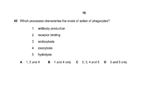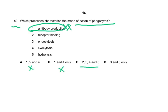Now, coming to the last question, question number 40, which process characterizes the mode of action of phagocytes? The first thing which is wrong is antibody production. Lymphocytes make antibodies, so anything with one in it is wrong. So this one is wrong and this one is wrong. Now we're left with these two choices. Now, do phagocytes have receptor binding, endocytosis, exocytosis, and hydrolysis?